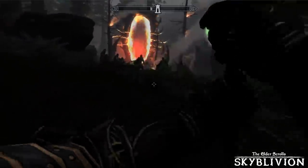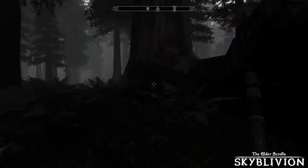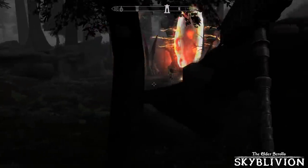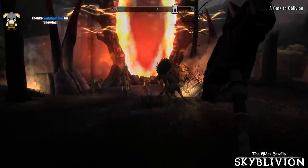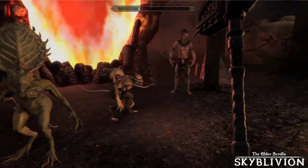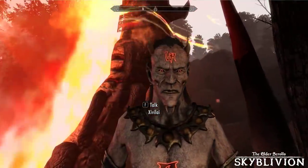This, ladies and gentlemen, should be a familiar sight. So, the way this fight is actually initiated is there's a trigger box somewhere which makes the soldiers and Daedra fight. I actually forgot where it is, to be completely honest with you. But the fight is still 100% legit. And, yeah, these guys are just friendly until we start fighting.